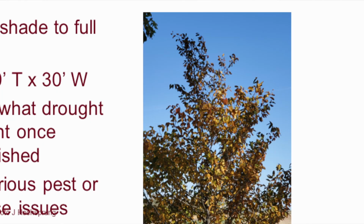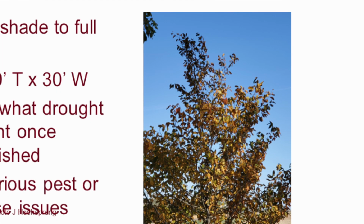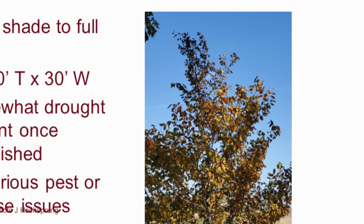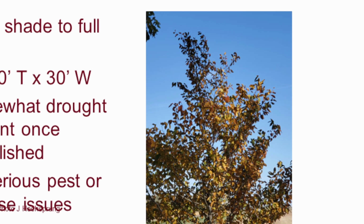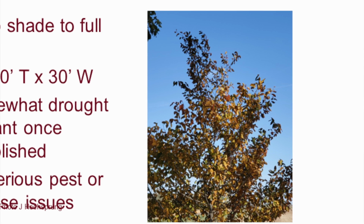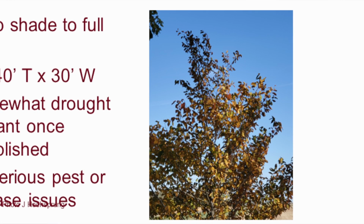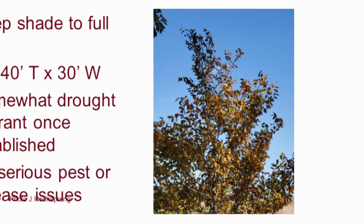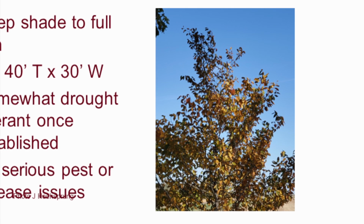Then we're going to go into a few trees. Ironwood is probably one of my favorite natives. It's an understory tree, but it will grow in full sun. So it'll grow in anything from deep shade to full sun. It'll get 20 to 40 feet tall, so it's not a huge one. But a lot of people have smaller yards and don't have room for huge ones.